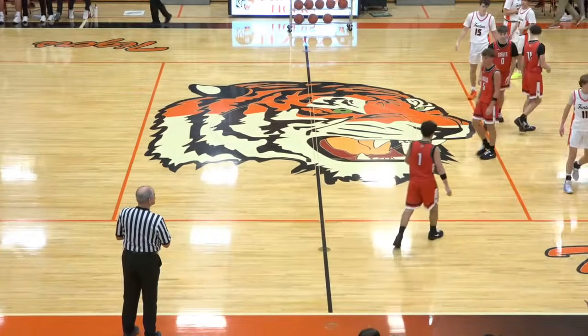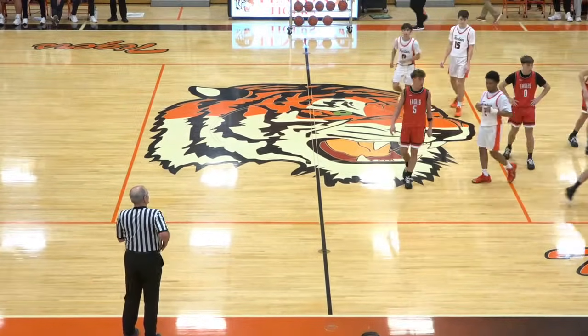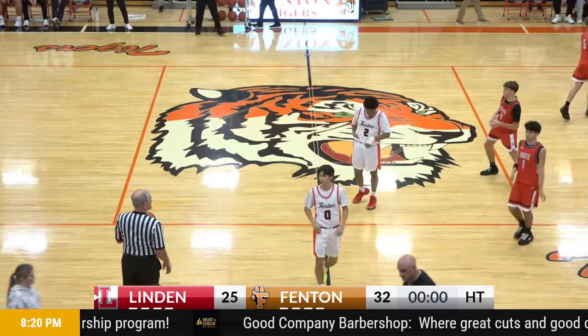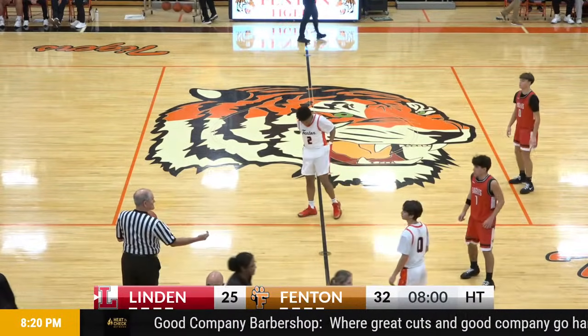We're back inside Fenton High School as Linden and Fenton are underway in a rivalry matchup on this Friday in the Flint Metro League.